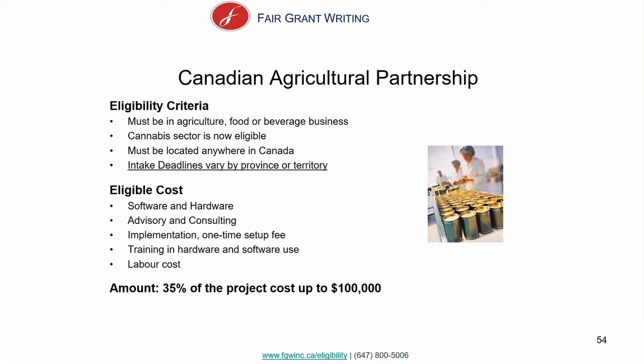It's actually not one program, it's like an umbrella program for many sub-programs. And one of the sub-programs specifically incentivizes implementation of software and hardware. Now, don't get confused by the word agricultural in the name of the program. This program may be used not only by farmers but also by food and beverage manufacturers. So if we have food and beverage manufacturers on this webinar, then this is the number one program for you.